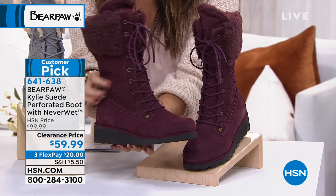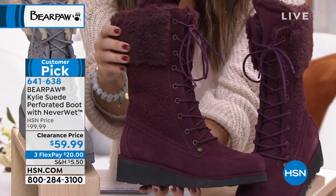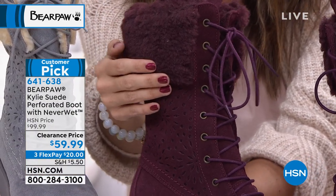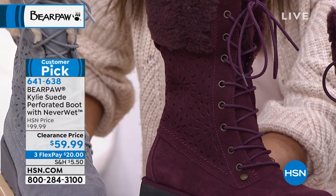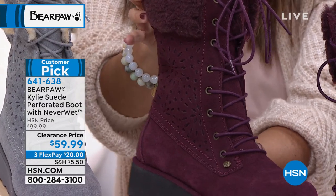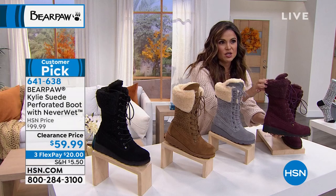First of all, look at this laser cutout design. That is so sweet. And I love how the wool blend lining that's on the inside folds over onto the outside. This color's on its way out though, which is why we wanted to show it to you first, okay? We have 50 of these left in the wine. That's it. We have size 5, 6, 7, and 12. If you are a half size, go up, okay?